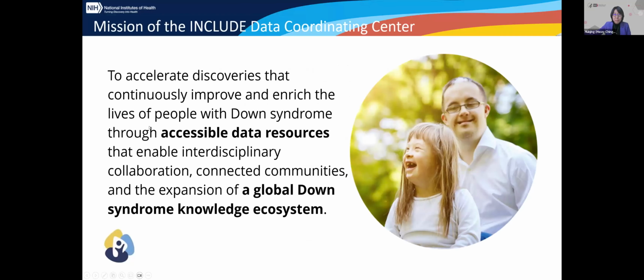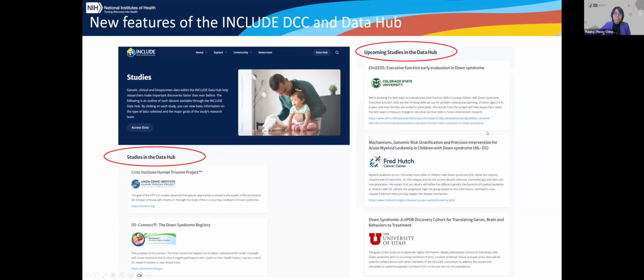As you may know, the mission of the INCLUDE Data Coordinating Center is to accelerate discoveries that continuously improve and enrich the lives of people with Down syndrome through accessible data resources that enable interdisciplinary collaboration, connected communities, and the expansion of a global Down syndrome knowledge ecosystem. Today I want to share with you a few highlights of the new features of the Data Hub and a few features coming soon, in addition to some opportunities through the NIH INCLUDE project.